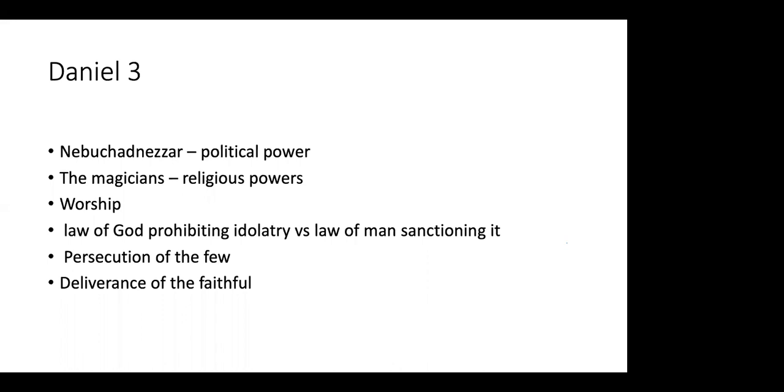There is a political power, the king, Nebuchadnezzar. There is the religious power, the magicians, the astrologers, the wise men of Babylon. There is the issue of worship. Who shall you worship? Do you worship man? Do you worship God? There's the issue of the law of God, and there's the issue of the laws of men, which we find shall be the test at the end of time, in our time. There is going to be persecution of those who refuse to listen to the laws of men. Then there's going to be deliverance.